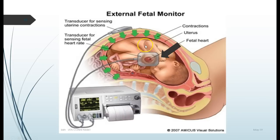And then our fetal heart rate monitor. This is actually on the outside, although this picture doesn't make it look like that. We're going to listen through the baby's back. That's where we can hear it the best. And this is just a giant stethoscope listening to sounds in there.